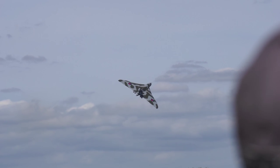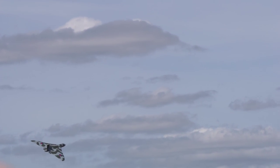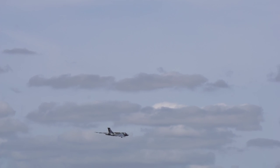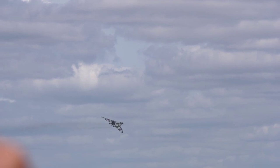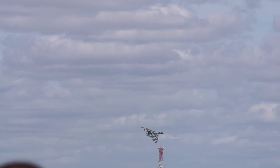Kev Rubens flying in the way that we know Kev Rubens likes to. And that was the sound of four Rolls-Royce Bristol Olympus 202 engines. 16,500 pounds of static thrust each of them, total of about 65,000. Keeping it slightly less than that, in the interests of keeping the old girl going nicely.